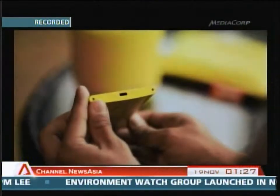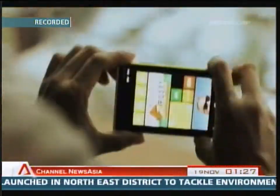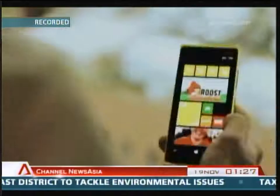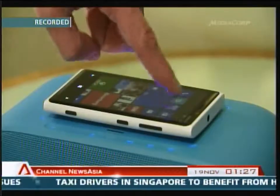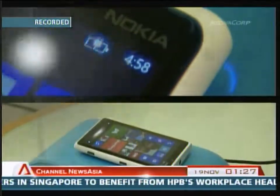The Lumia 920 is Nokia's latest smartphone offering state-of-the-art photography. It is the world's only smartphone to include optical image stabilization and wireless charging.